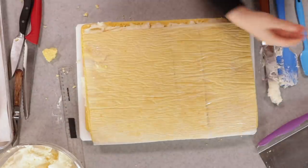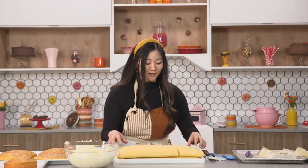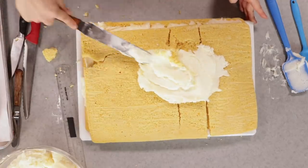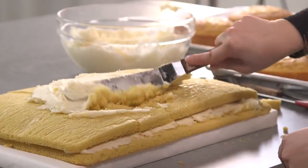Oh, I broke it. All the contestants deal with this madness, so I'm just gonna carve around the mistakes. Let's add some more frosting. Do you see it ripping? Maybe I should let it chill for longer. It's falling apart and this is the foundation.